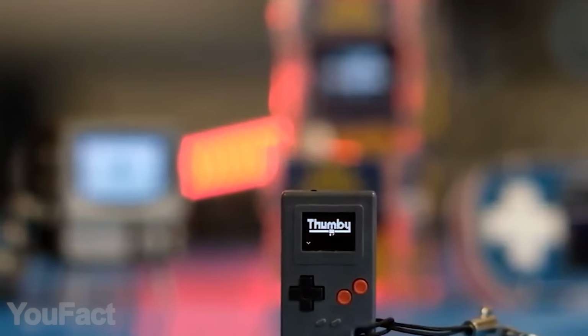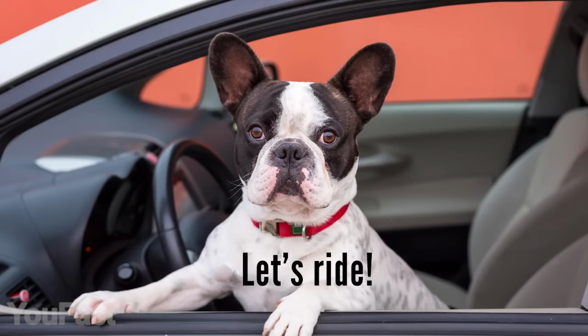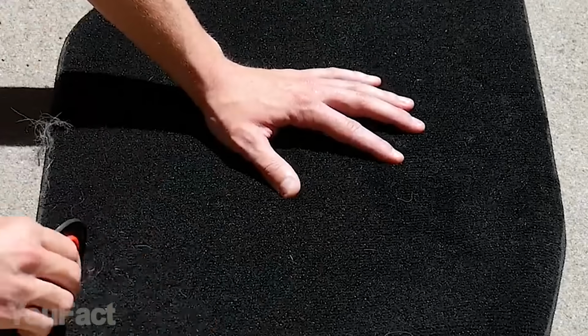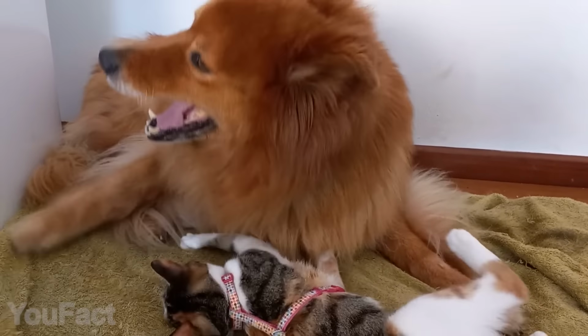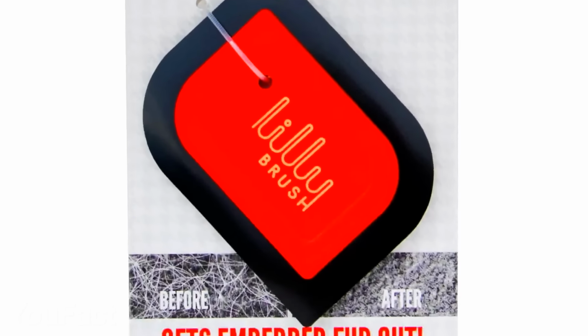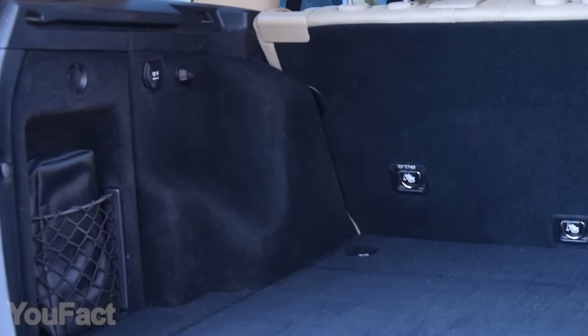Cool. When it comes to the pet hair inside your car, vacuums are useless. But this special tool will clean it all up in seconds. Whether you have a dog or a cat, the brush is perfectly suited for short and wiry hair. Thanks to its compact design, this thing easily gets into the tightest places.